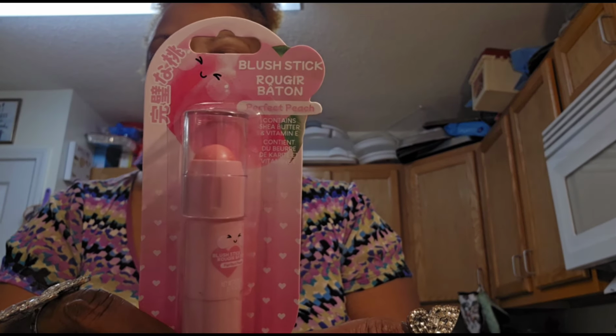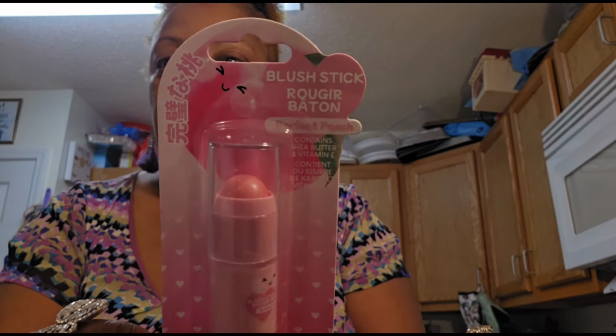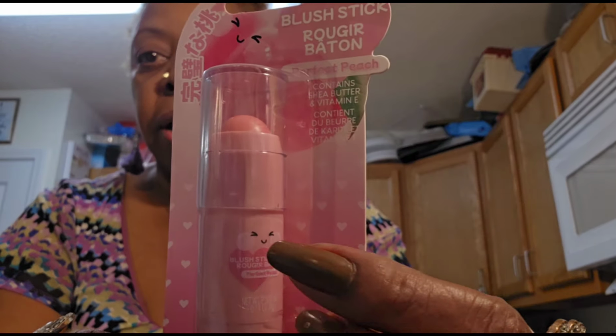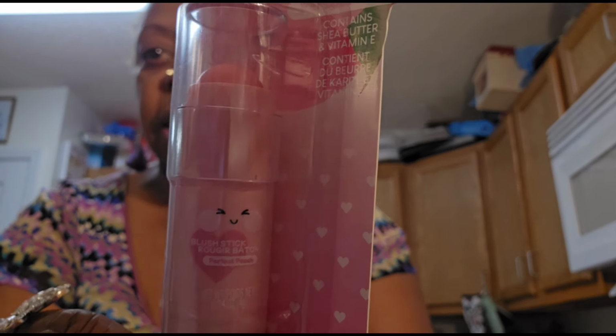This is a blush stick, and it's perfect peach. A lot of peach stuff today, y'all. Contains shea butter and vitamin E, and it's so cute. It's a net weight of 0.014 ounces, and it just says contains shea butter, vitamin E, and it looks like this. I was like, huh? What is this? This is supposed to be a blush. So it says blush stick, and it's got the little kitty on here, if you could see it.